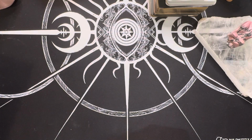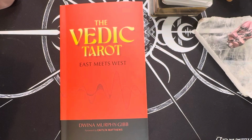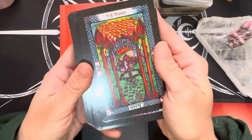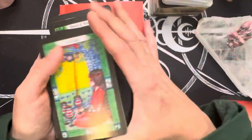All right, so the next prompt is deck you are in love with. Okay, so that would be my Vedic Tarot. I love this deck so much. Let me take it out here. This one I just love. It's on my table, and I just really connect with it, and I really have been enjoying using it.